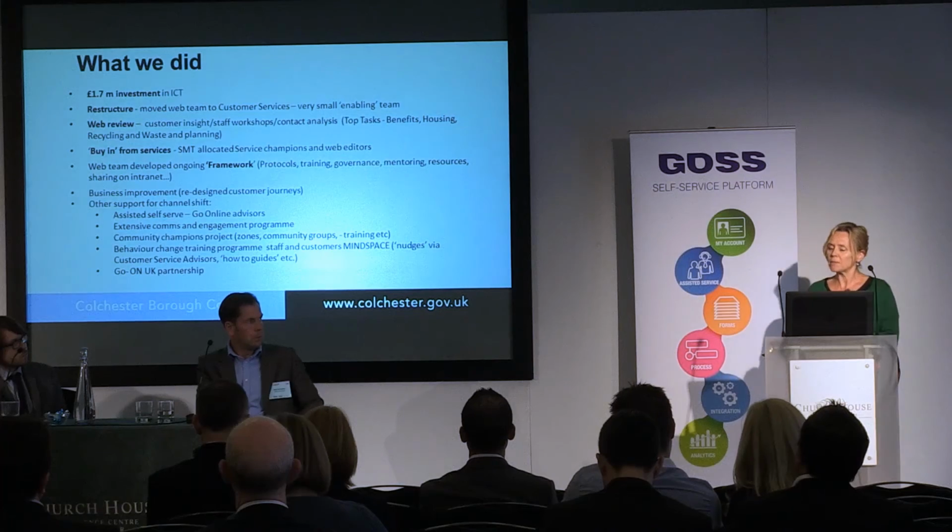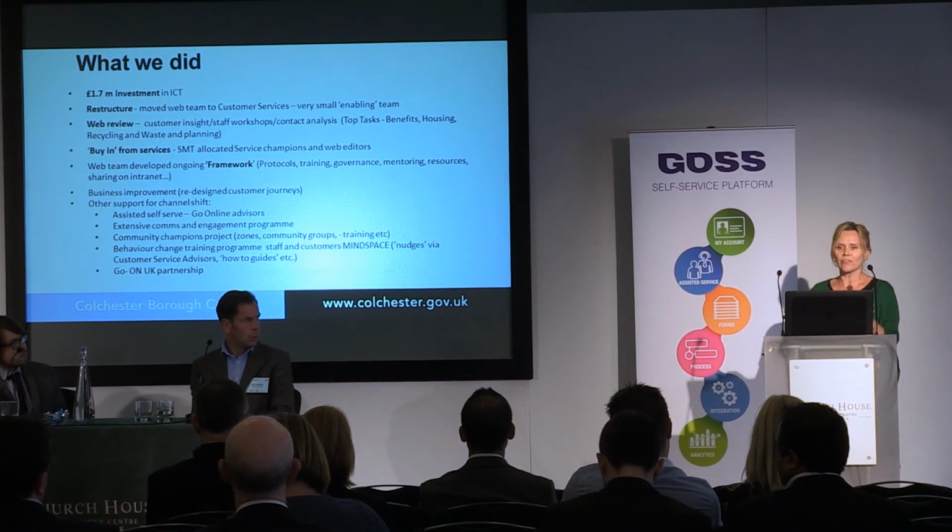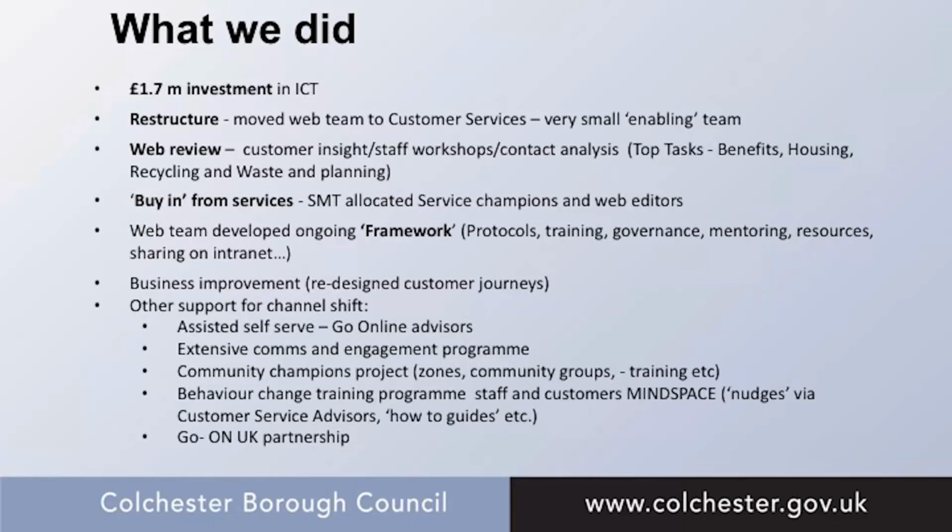So basically, one of our very small strategic enabling web team would work with the services to look at reviewing their part of the website, putting it onto the GOSS development site, and actually building a whole new website. We gave ourselves 6 months to do that. It was a really big challenge, especially with people like planning, because they've got loads of outdated documents on there that we had to work with them to try and reduce. So that was an absolutely massive challenge.